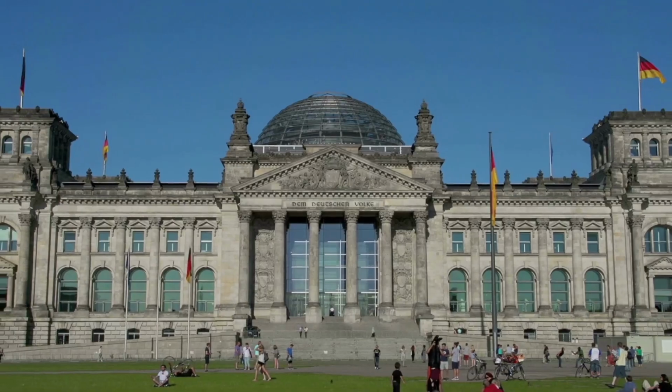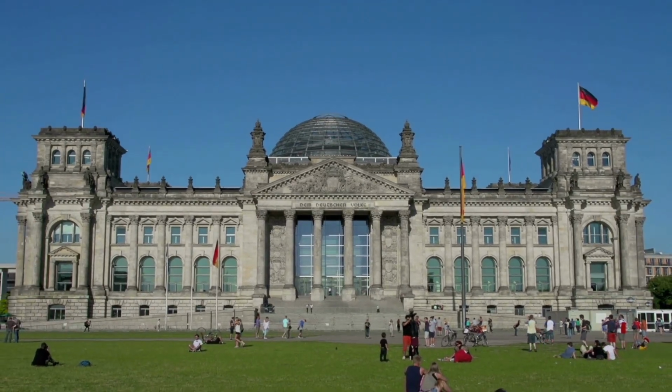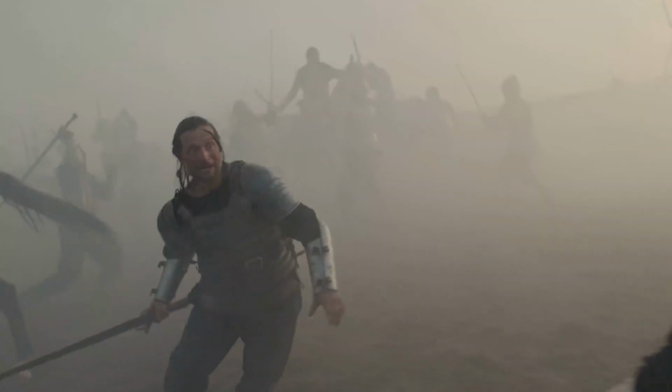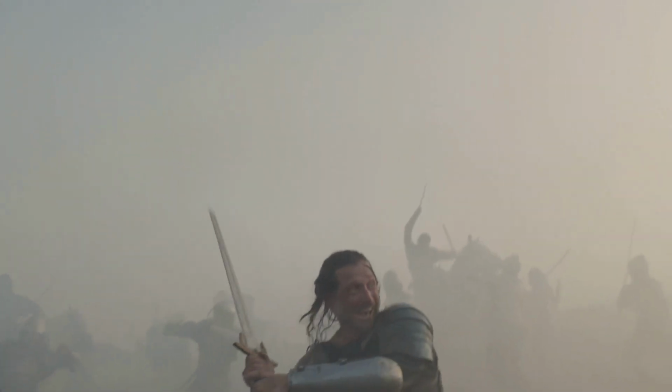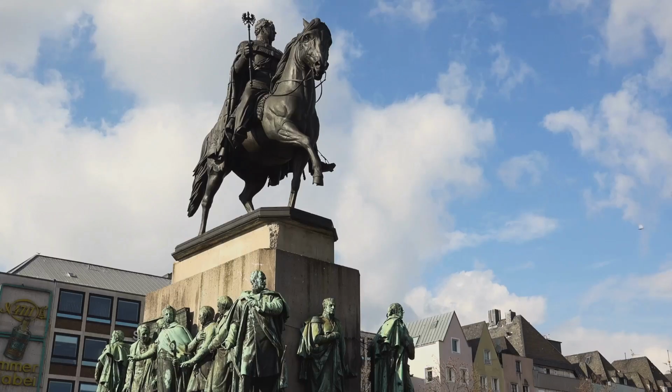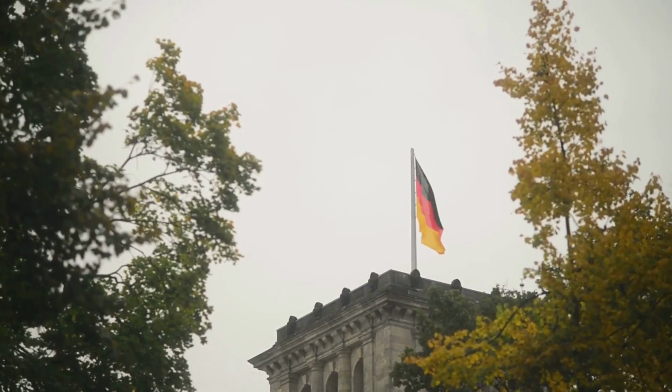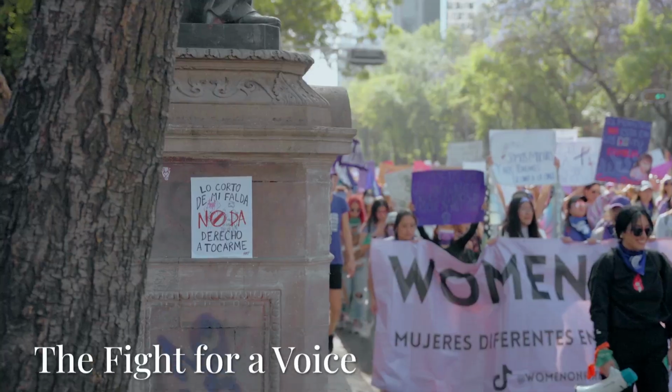The 1848 revolution aimed for a unified democratic Germany. But Otto von Bismarck had other plans. In 1871, he unified Germany through force. The new empire wasn't democratic. Bismarck centralized power, delaying democracy.